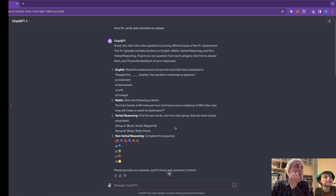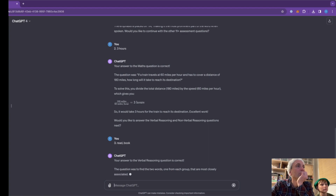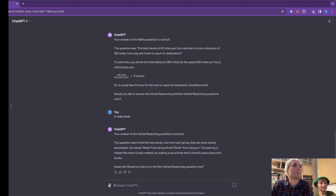Verbal reasoning. Find the 2 words, one from each group, that are most closely associated. Group A: book, novel, magazine. Group B: read, write, paint. I think it's read and book. Okay, let's try. It's correct.